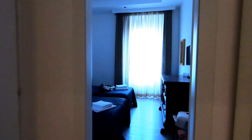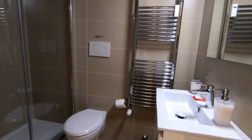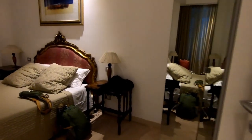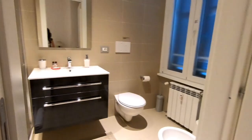First bedroom. We got 2 twin beds. Continuing down the hall again is our second bathroom. And the second bedroom again with 2 twin beds. And the last bedroom is what we would consider the master bedroom because it does have its ensuite bathroom.